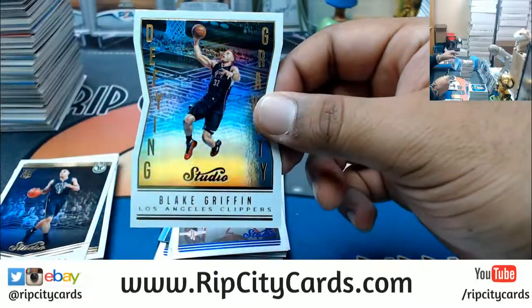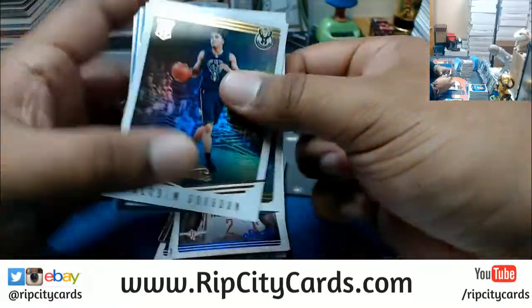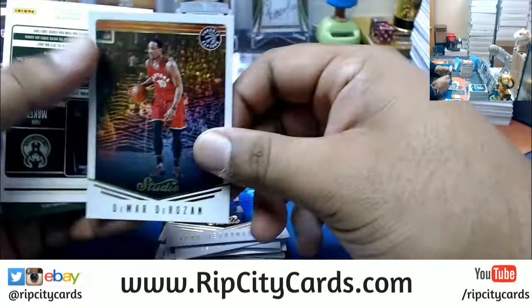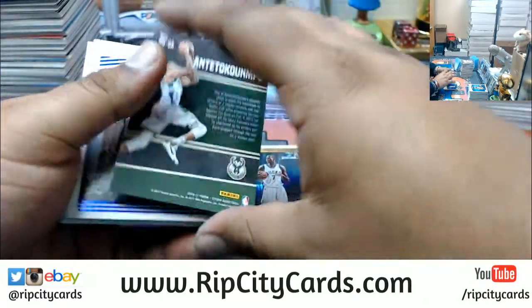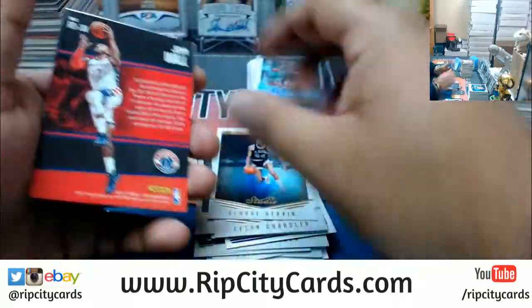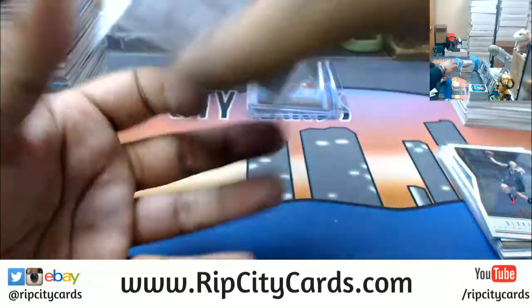Patrick Beverley, Blake Griffin with the Defying Gravity die cut for the Clips. Malcolm Brogdon, God, man, Antetokounmpo, Isaiah Thomas. All right, Juan Hernan Gomez, DeMar DeRozan, Thon Maker. Giannis, Steven Adams, Patrick McCall, Devin Booker, George Gervin, Tyson Chandler, John Wall, DeMontis Russell. Almost done with this, Uncle Jesse. You're almost done.